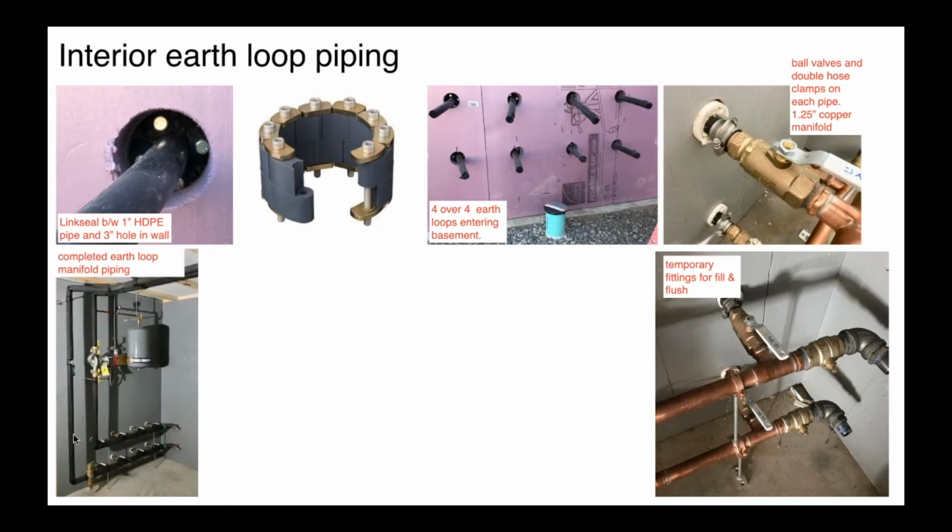Here's a photo. This is the internal manifold finished. Here's the air and dirt separator. This is the ECM circulator. It has a stainless volute. Everything's insulated except the volute and the air and dirt separator. And this is an area, it's difficult to insulate circulator volutes right now. There aren't a lot of smaller circulators that have insulation shells. It's something I'd love to see more circulator manufacturers look at.